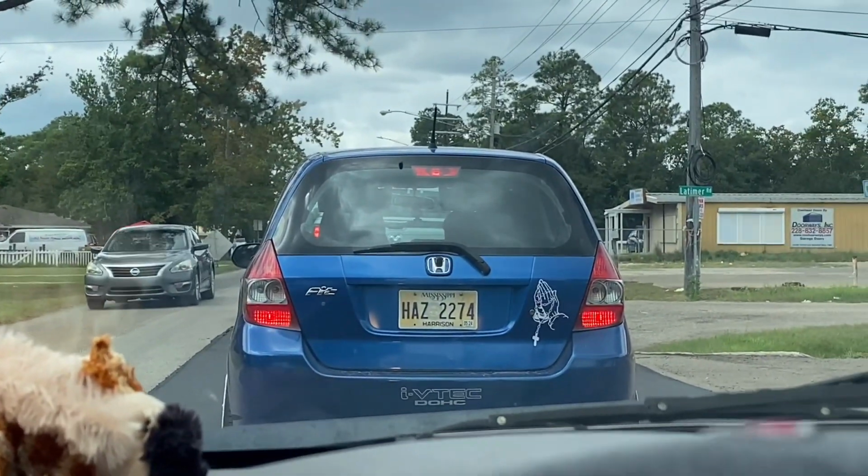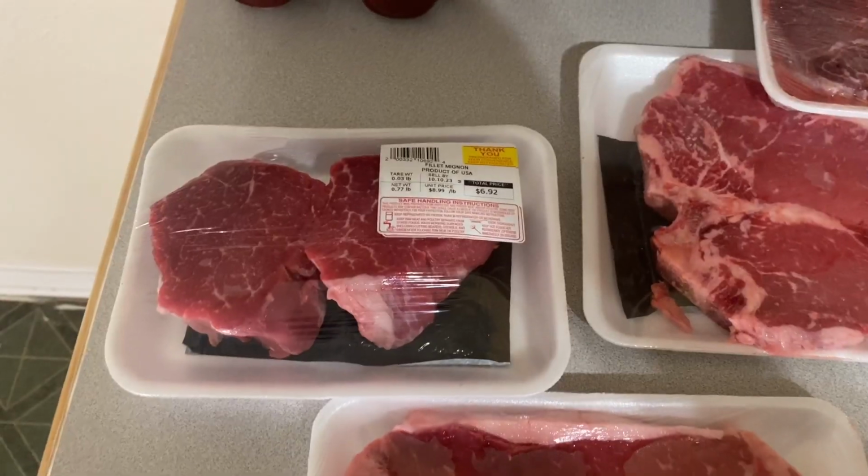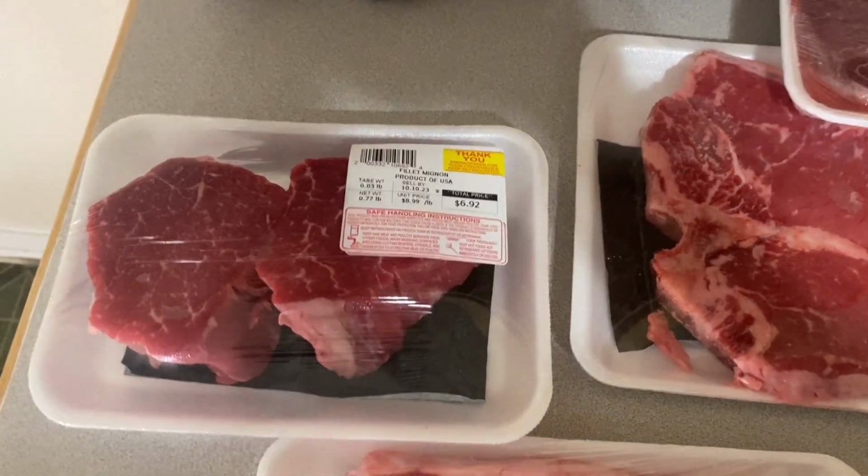But it's okay. Hey y'all, so we are back home. There's Milo and there's my laundry that I have to fold. But it's fine. Let me go ahead and show y'all what we got from Froogles. So honestly, we're gonna start with the money makers.